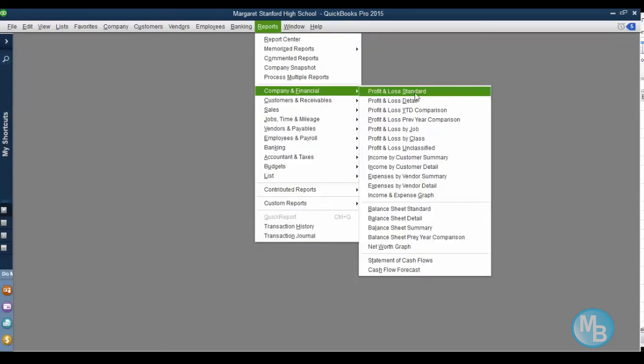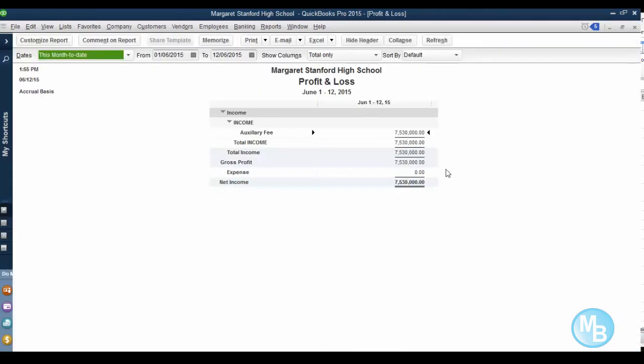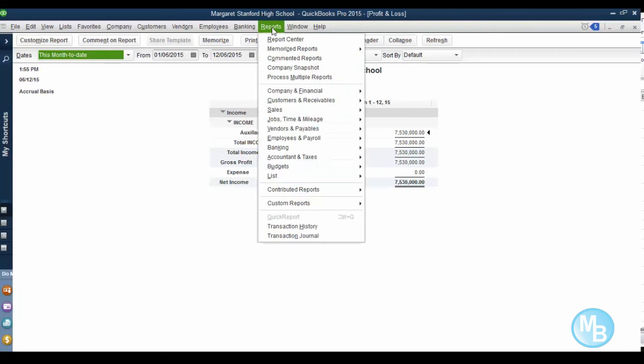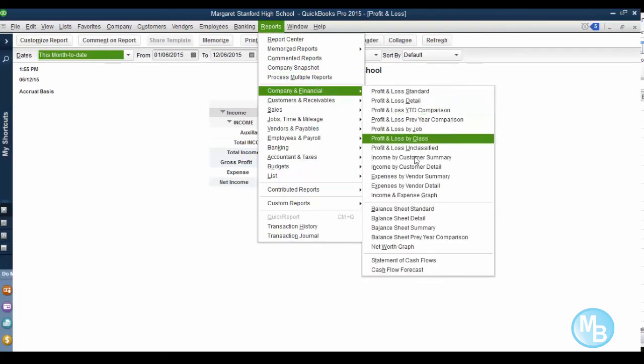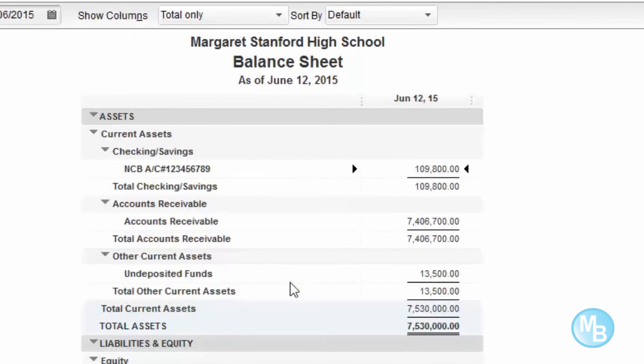So we are going to go to reports and look at our income and expenditure, our profit and loss. Only thing there would be the fees. Should be 7.5 million. But if we go to our balance sheet, you will see that we have $109,000 in our NCB account. We have $7.4 million down from 7.5 as outstanding, and we have 13,500 as undeposited funds. That is what our balance sheet is telling us.